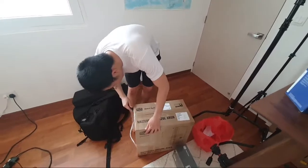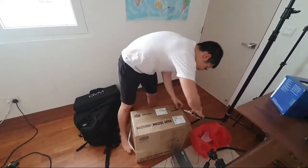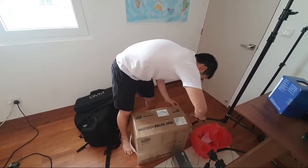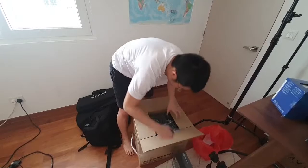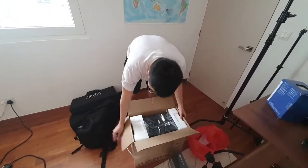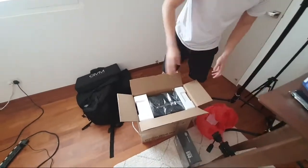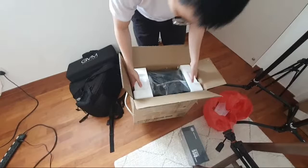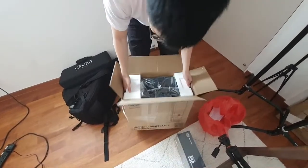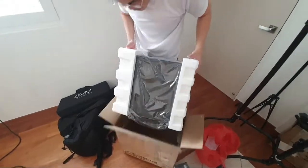What? This is a military issue knife. Alright, sweet. Cooler Master packaging. Okay. Going to pull out this case. There you go.